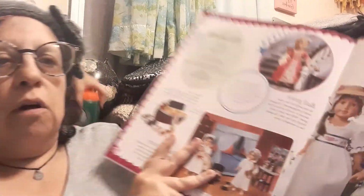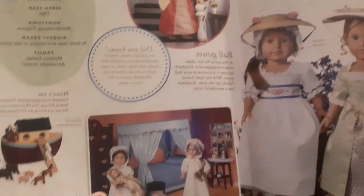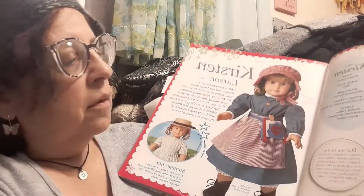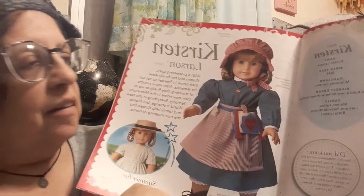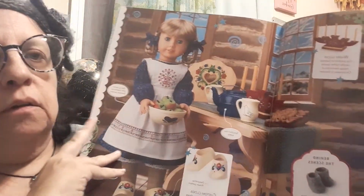It talks about each doll. This one shows Elizabeth, gives you some background on Elizabeth and on her. Kirsten, gives you history and her collection.